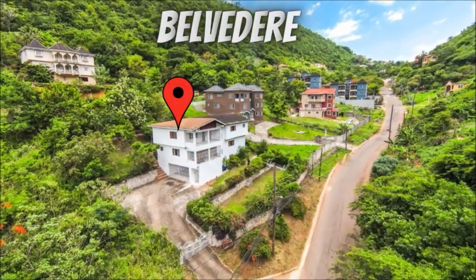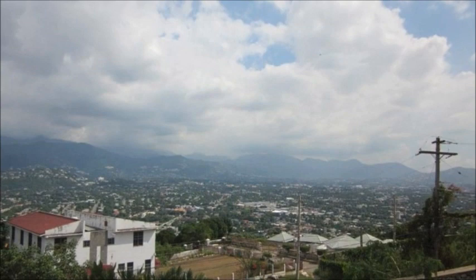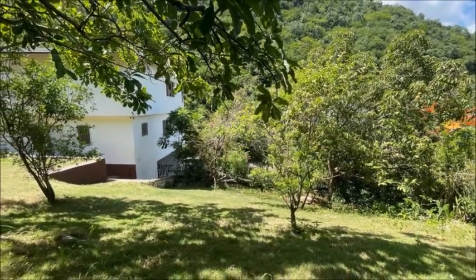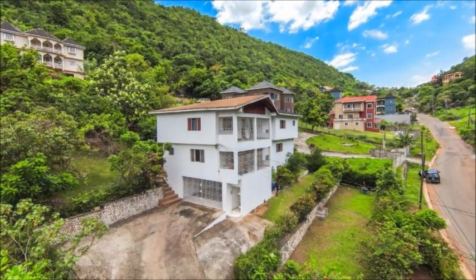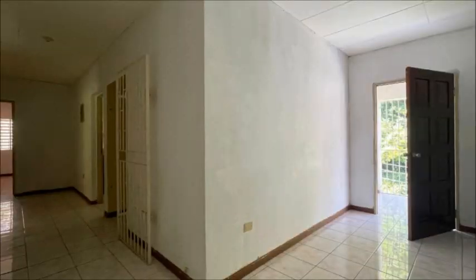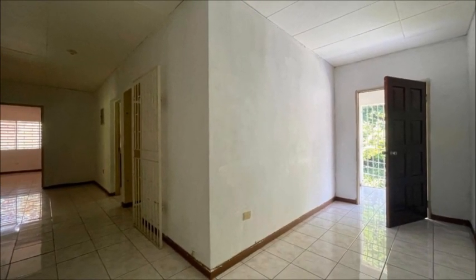Located in an established upper income residential community of Belvedere, which is west of Queen Hill, is this gorgeous split level home with lots of garden space and all the fruit trees you need to feed your family. As you approach the house, a neatly landscaped front yard with well manicured greenery welcomes you into a secure two-car garage. The main entrance opened into a spacious foyer adorned with elegant ceramic tiles.